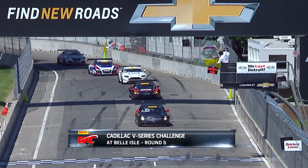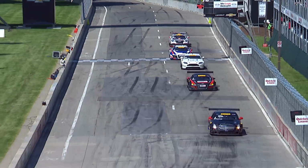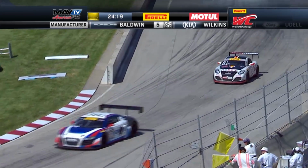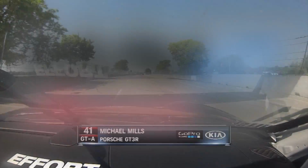Welcome back, everybody, and while we were in that break, we have gone full course caution. The reason, lap 13 proving to indeed be a bit unlucky, Cal. And we've got some highlights to show you, or lowlights, if you will. We've also lost Andy Pilgrim. Pilgrim was running hard behind Skeen. He's no longer in the picture.